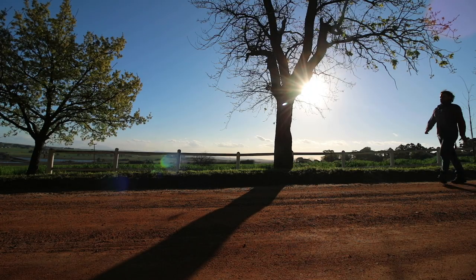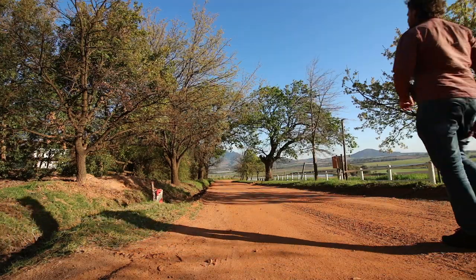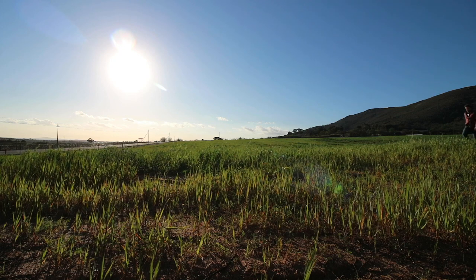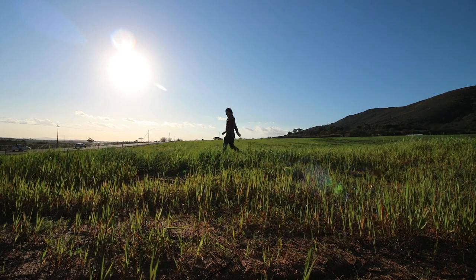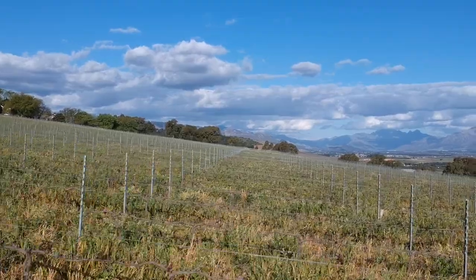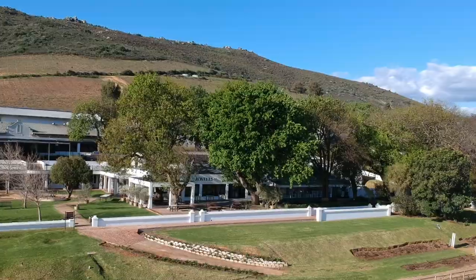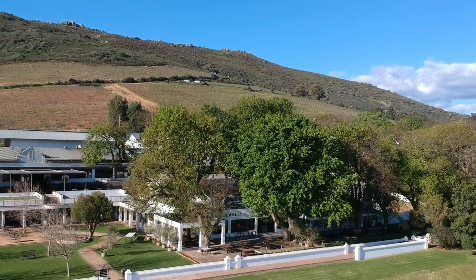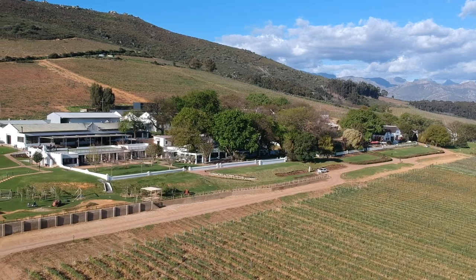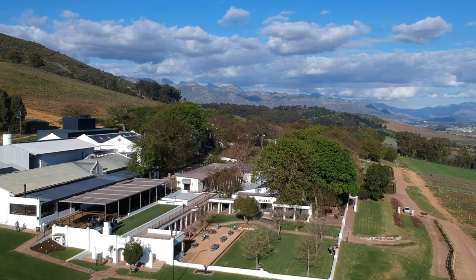This is me walking from one wine farm to another, enjoying the sounds of the birds. I don't remember much from the night before, just from the human touch. Now I want more. And now my memory slowly coming back.